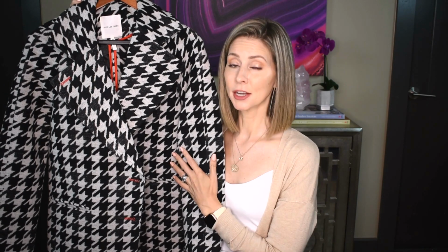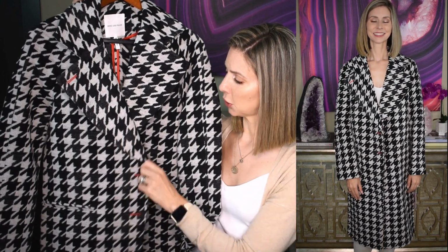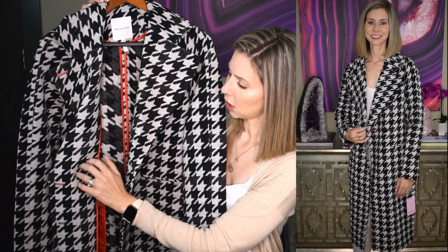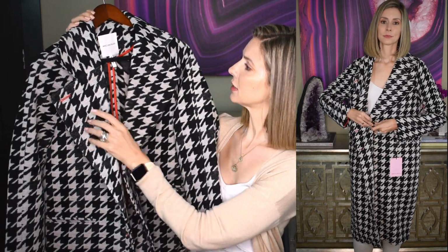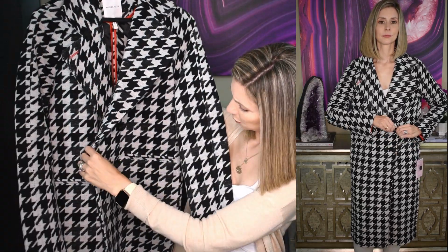This next coat is also from Avec les Filles, and it is $169.90 during the sale. And this is another case where I was trying to replace something that I already have that was kind of a houndstooth, much smaller print though, that I just loved and just worn the heck out of. And so I saw this and thought it was really pretty. I really like how it's got the red detailing. You've got red stitching, for instance, around the buttons. Around the buttons is the only place that you actually see it on the outside.